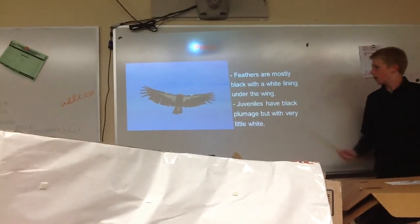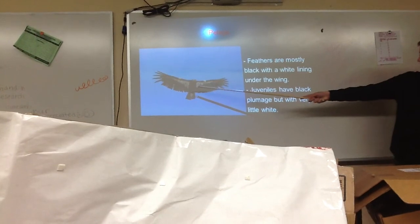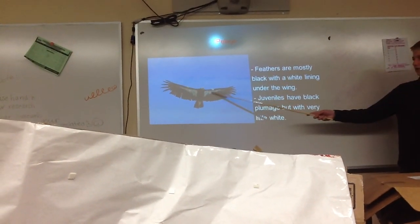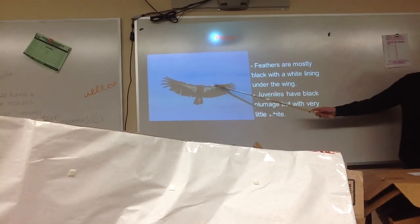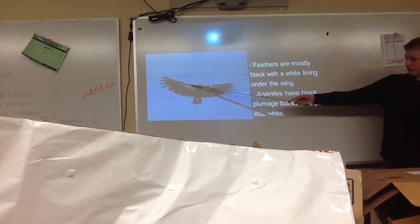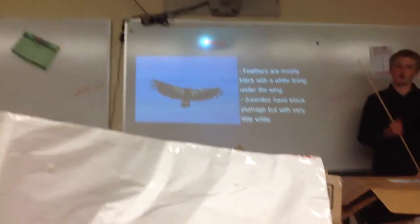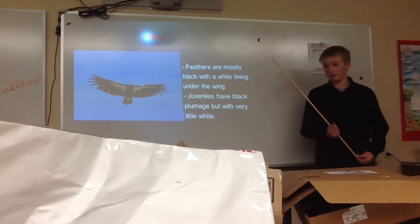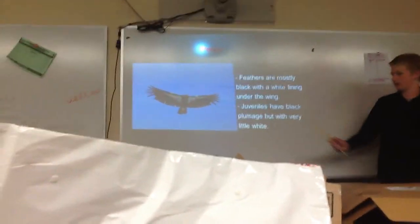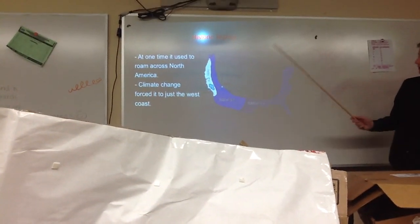The feathers are mostly black, but then they have this white lining under it, as you can see. The juveniles have the same black plumage, but it doesn't have as much white lining. They have a little bit. As you can see in these pictures, and there's more pictures ahead, they have tags. It's because, I'll talk about it later, they're releasing them back into the wild. They were extinct in the wild at one point, and now they're being released back into the wild, and they're marking them so they can see.